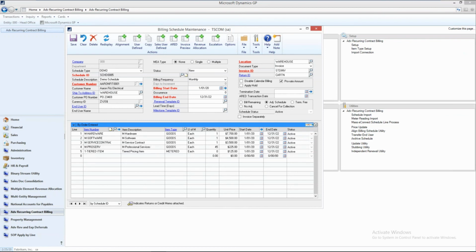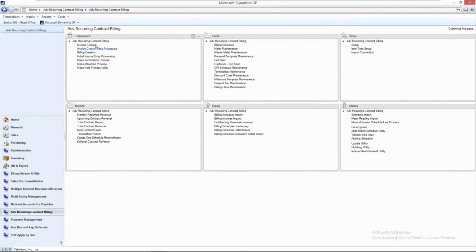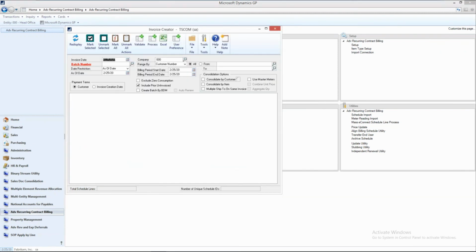So that's setting up different items. Now, when I create my invoices, it's a very, very simple process of coming in here to the invoice creator, and I can say, I want to bill everything as of, and I can bill in advance or in arrears. We have a lot of customers that will bill that monthly subscription or quarterly subscription, annual subscription in advance because they know what that's going to look like in the future. But if they're tracking usage, I can't bill usage in advance because I don't know what you've used until after you've done it. So I can say I want to bill that in arrears.